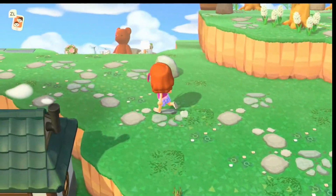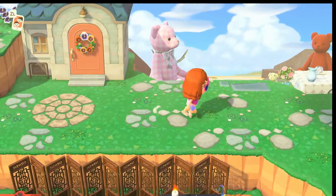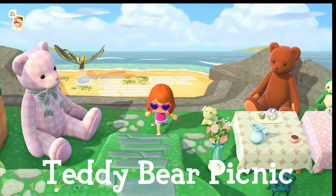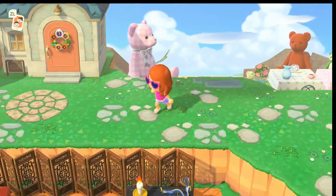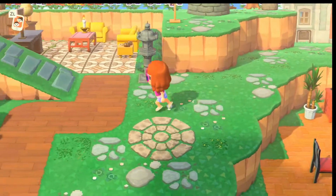And then we go over here, and this is a new little area I made for Judy, because Judy feels so whimsical to me. So I made a little teddy bear picnic area down by Red's Secret Beach. So when Red comes, it really doesn't fit the vibe, but it's cute enough.